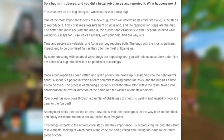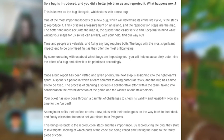What happens next? This is known as the bug lifecycle, which starts with a new bug. One of the most important aspects of a new bug, which will determine its entire life cycle, is the steps to reproduce it.